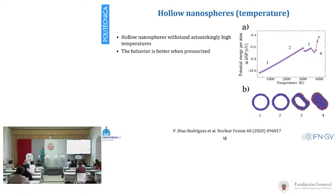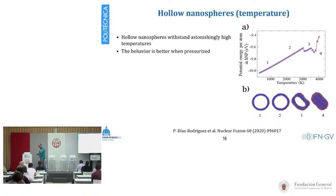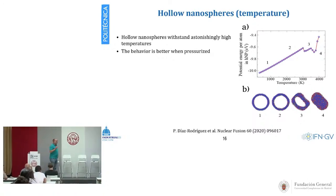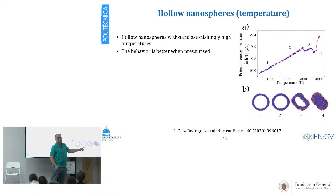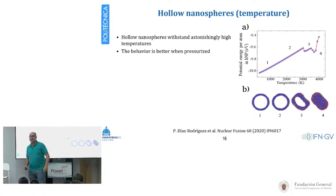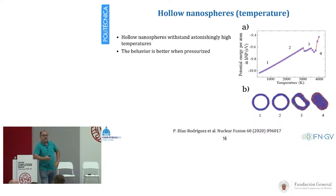But the interesting thing is, let's study in more detail what happens with the temperature. We did molecular dynamics simulations, and you have those 4 cases that correspond to different temperatures in the plot on top. It's incredible how resistant these particles are. Number 3 corresponds to 3,500 K, and still the nanoparticle is preserved, and the cavity is preserved. If we put gas inside, the nanospheres are even more resistant. So this is quite nice. The nanoparticles are really, incredibly resistant. They look like tiny objects, not very resistant, but actually they are.